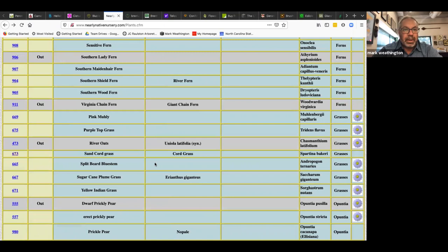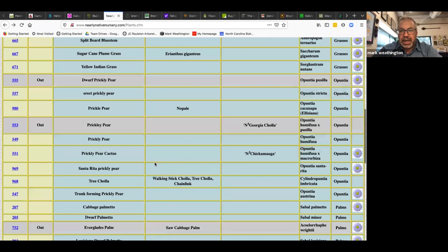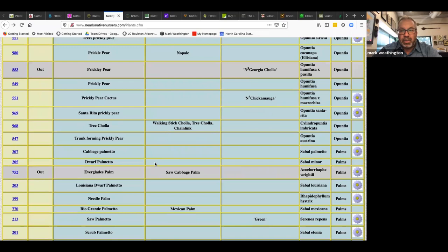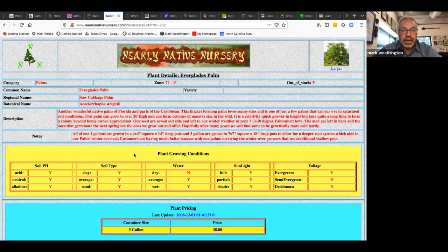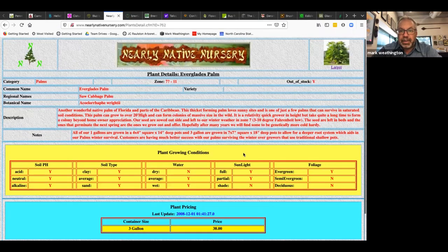If they weren't such a great place to get native plants, I wouldn't even show you this because it is an awful, awful website. They're down in Georgia, but they grow plants that are native in a lot of areas. Like, if you like palms, they grow a bunch of the native palms. You know, it's a 3 gallon. I don't know if they'll ship a 3 gallon. It may just be the 1 gallons and smaller that they ship.